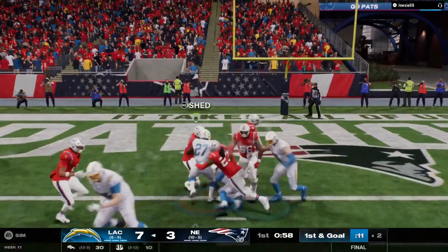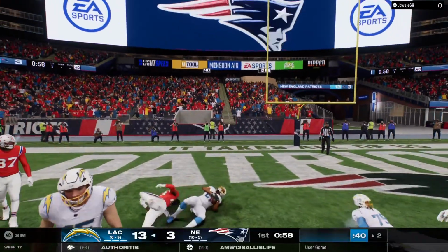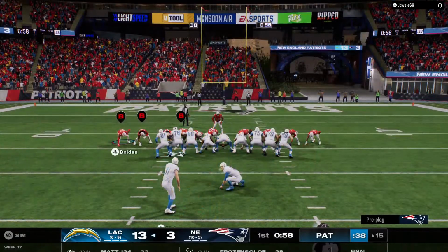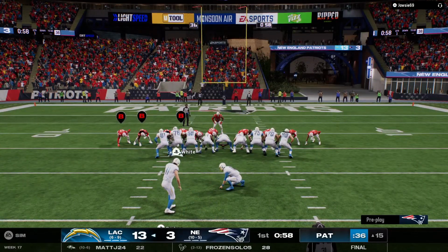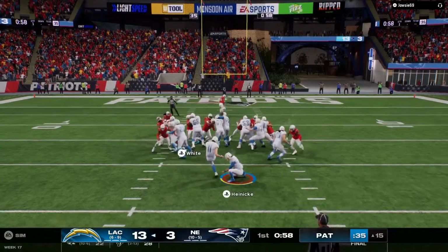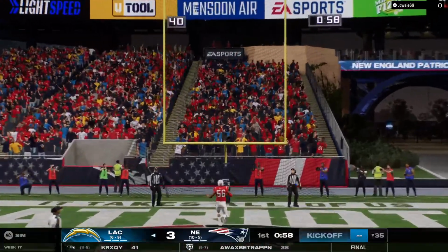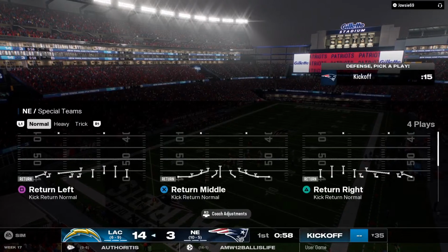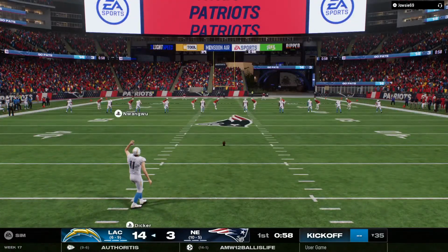They'll try to run this one in. Powering forward. He's in. J.K. Dobbins. Touchdown, L.A. Dicker, good with the extra point. And the Chargers extend their advantage to 14-3.